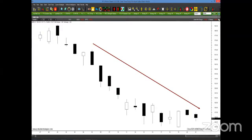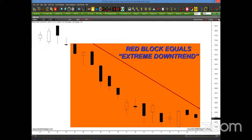We look in hindsight, sure, this was going down in an extreme downtrend, but how could we have known this in advance? Well, when the PTS XT is applied, we see that it paints a red block, and the red block equals an extreme downtrend. Now remember, this does not recolor, it does not repaint. It will only paint the red block, in this case, around the bar. So you would have seen the first red block around this bar. On the second bar, you would have seen a larger block. And as it continued to go down, you would have seen a red block until ultimately price bars leave the block, telling you that we are no longer in an extreme downtrend in this case.